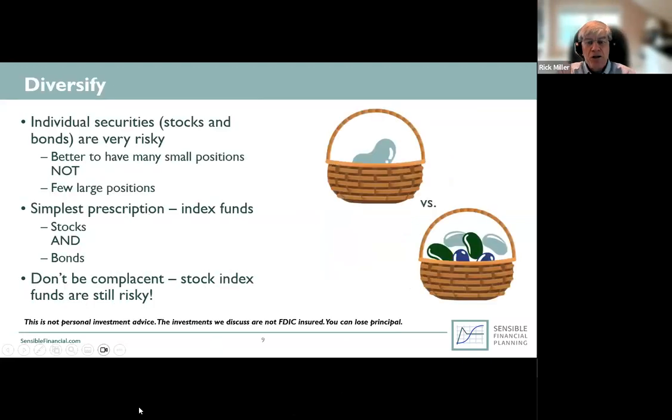All right, so now moving on to diversification. We're using the eggs in a basket metaphor here, but now these are jelly beans, not hen's eggs. The idea is that you could have one really big egg in your basket, that's one security, or you could have many smaller eggs in your basket, and that's diversification, multiple securities. Why is it advantageous to diversify and have multiple eggs in your basket as opposed to just one?